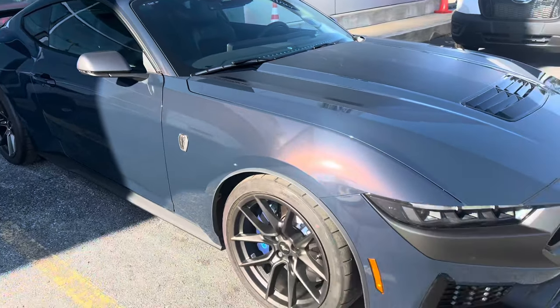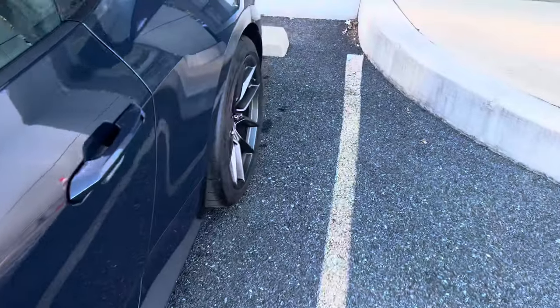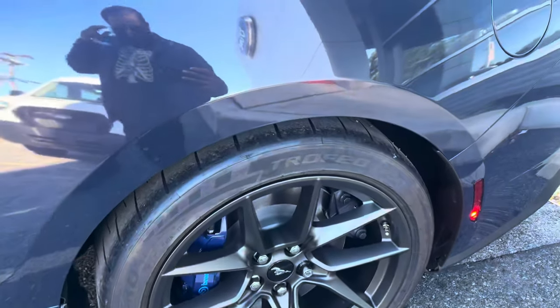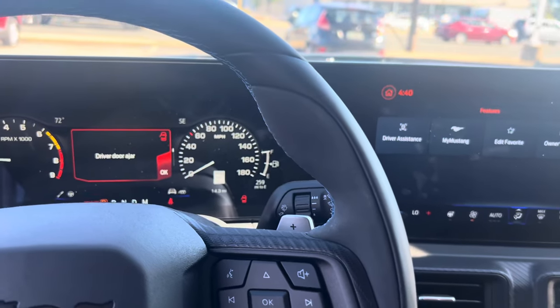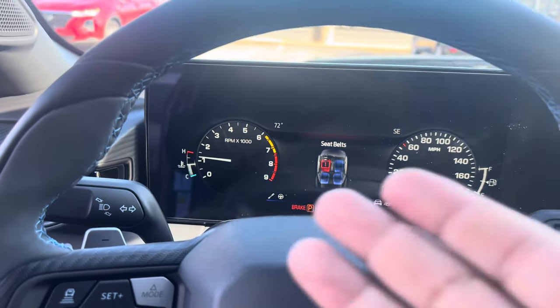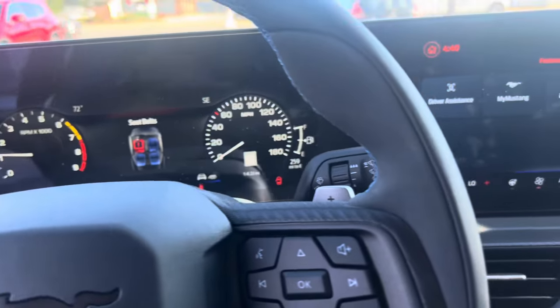Wow. You can see there's probably, I believe, 14 miles. Look at those Trofeo R's. Wow. 14 miles on her. Start her up. Listen. The media cars are great, but when it's your personal car, it's a different feeling. So, someone already has it in the Fox body mode. Here it is, guys.